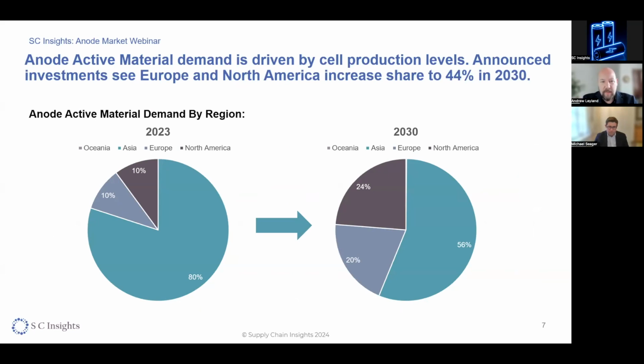And so you can see here at the moment, about 10% of cells are being produced in Europe, about 10% in North America, and 80% from Asia, of which the vast majority are coming from China, but also Korea and Japan. And interestingly, a lot of the Korean and Japanese raw materials for their anode production will come from China as well. Now that increases to 24% North America and 20% Europe with all the battery cell facilities we've had announced over the past couple of years.